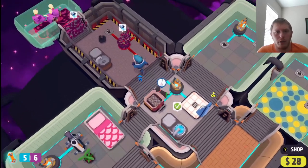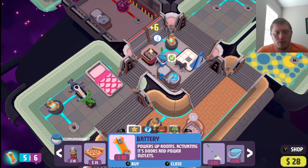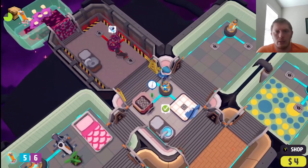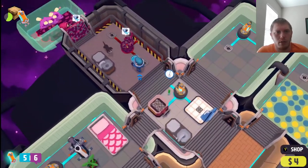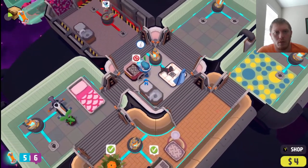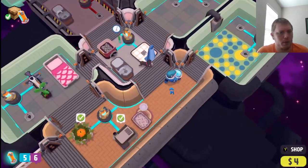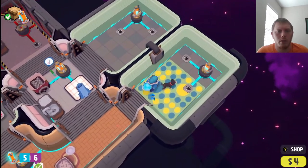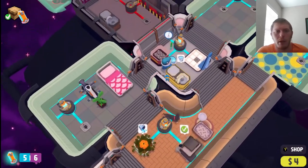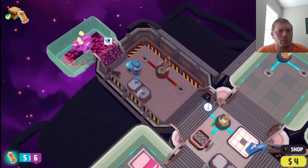Let's see, not quite enough. There's my last battery. So let's get and open up this. Typically whenever there's one of these vents, there's a second one somewhere that's causing the dirt to expand, but I don't see one. That's interesting.